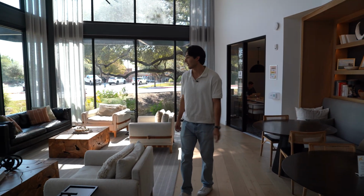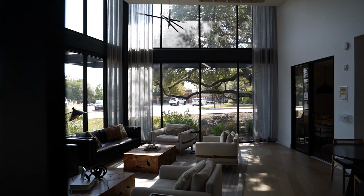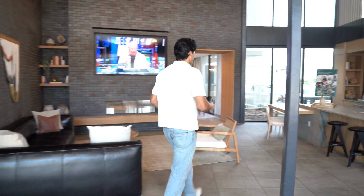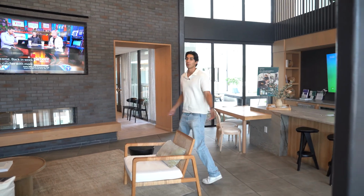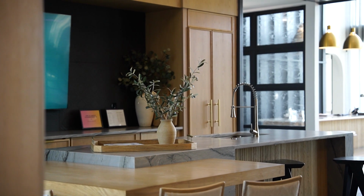Here we're gonna have free complimentary printing with Print With Me and nice seating areas, as well as a private conference room. Along with the work lounge, we're gonna have a fully functional kitchen here in the common space. Perfect for whipping up some Super Bowl eats or watching some Longhorn games. We have a massive island right here.